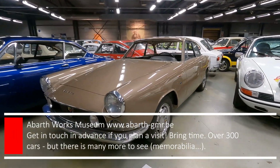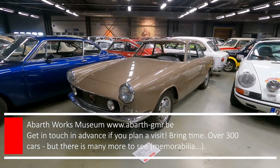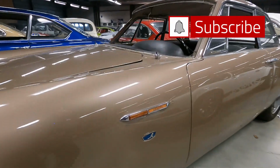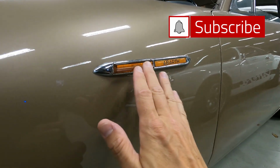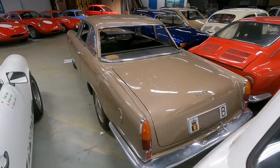Alemanno was one of the more prominent Italian carrozzerias. This is a 2200 coupe 2+2, and let's check out here the Alemanno badge, and this is one of my favorite details. So there we have the indicator and the Abarth logo. What a car!